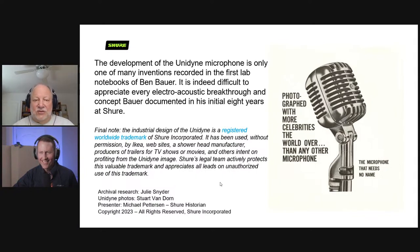Final note, the industrial design of the Unidyne, what it looks like, is a registered worldwide trademark of SHURE. So we are constantly trying to defend that. Recently, we actually shut down IKEA. IKEA had printed images of the Unidyne on some pillowcases and had not asked our permission. And they were charging more for the pillowcases with the Unidyne on them than for pillowcases without it. Therefore, they were making money off of our trademark. And it took a while, but eventually IKEA said, oh, yeah, I guess we better stop doing this.